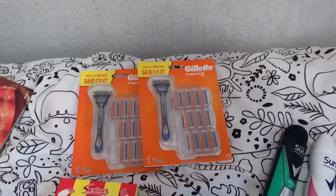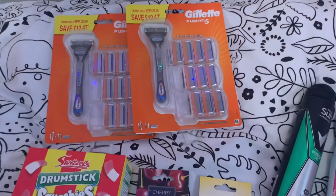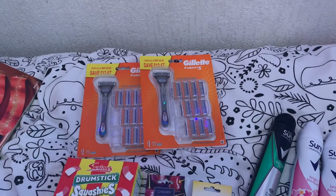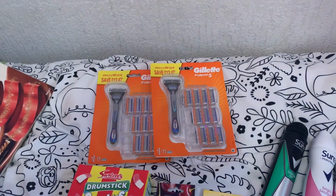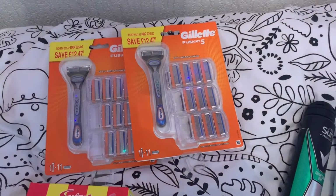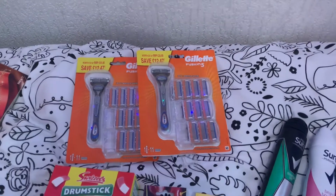So these are Gillette Fusion. I don't know how many are in there, about 10 or 11. They are usually £25, but they never go half price. I know they do go 10% or 15% off, but this time it was 50% off. And I always give my husband these as a Christmas present. I know he's going to use them all the time. So I grabbed two of them. So it was £12.50 each.